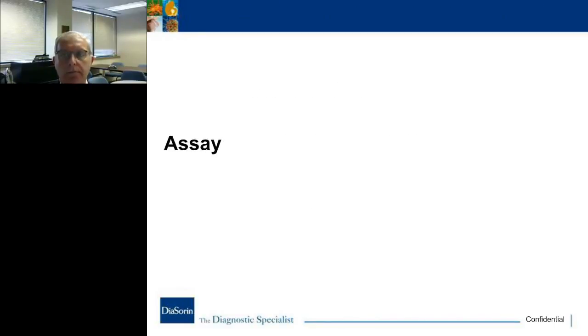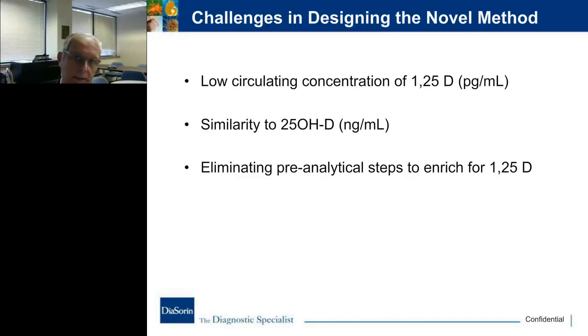So let me say that 1,25 is not commonly used in the lab for assessing particularly the low vitamin D status, simply because the assay has been very difficult. An assay for the vitamin D needs to overcome three main issues. First of all is the low circulating level of the 1,25, as I said at the beginning, picogram per ml rather than nanogram per ml.